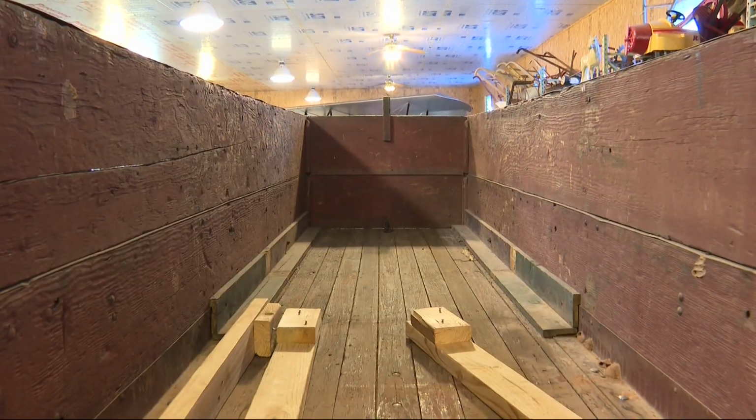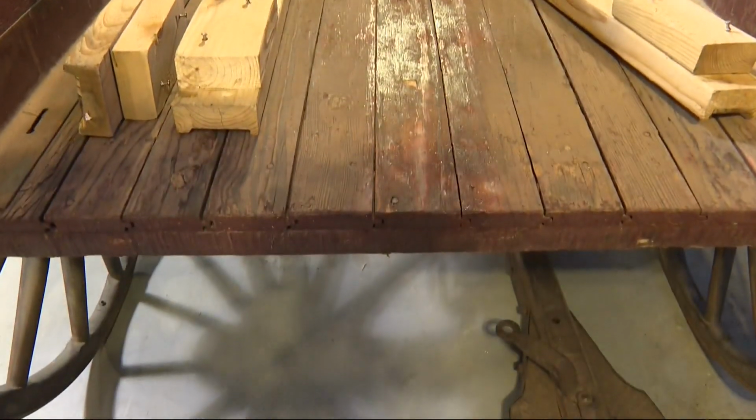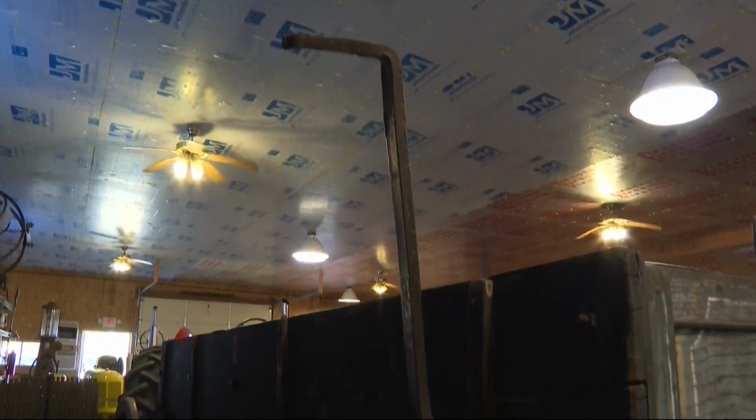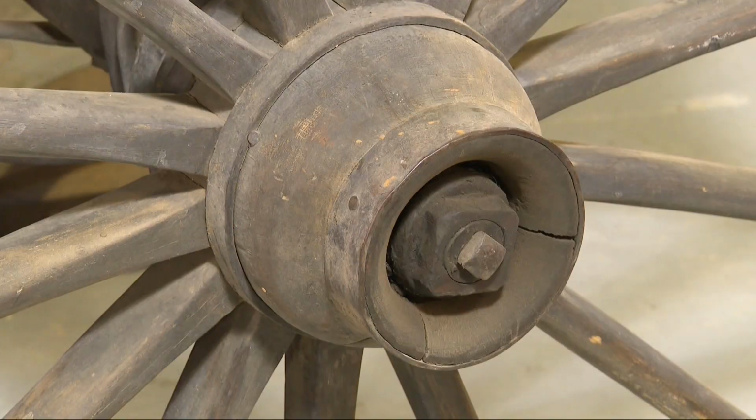This wagon is in remarkable condition despite being over 150 years old. One possible reason for its good shape is that it spent most of its life in New Mexico, with someone taking good care of it. But how did a wagon get from Memphis, Missouri, all the way out to New Mexico?